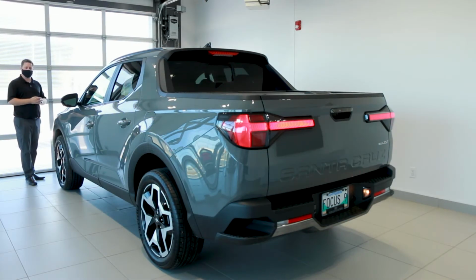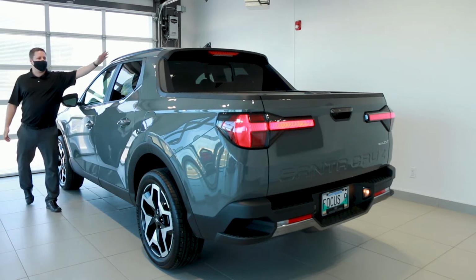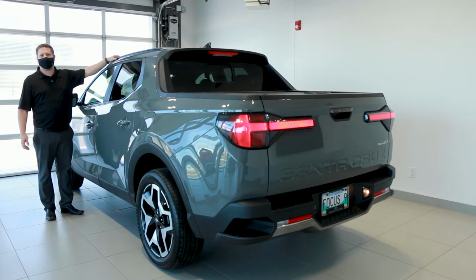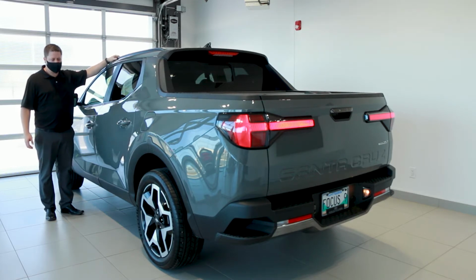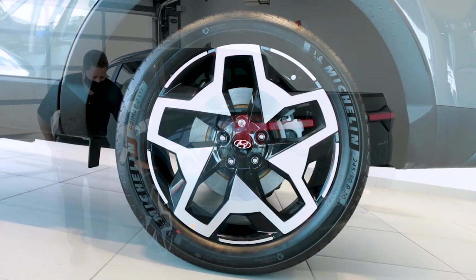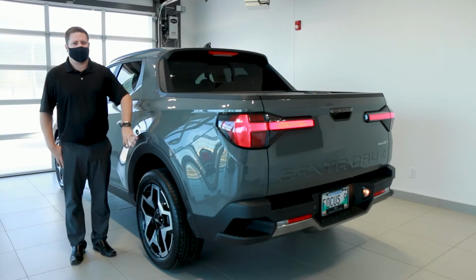As we continue along the side of the vehicle, you will notice that we have an integrated roof rack system. This system does give you the option to add extra accessories as well. As we continue along the side of this ultimate trim, you will notice that we have 20-inch wheels and it also has self-leveling rear suspension.